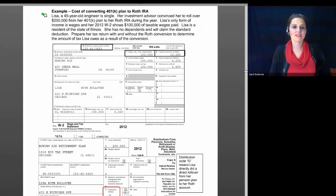But since we're preparing a 2012 tax return, we're going to have our Roth conversion occur in 2012 for a client named Lisa. And she is a 45-year-old engineer, and she is single. Her investment advisor convinced her to roll over $200,000 from her 401k plan to her Roth IRA during the year. And Lisa's only form of income is wages, and her 2012 W-2 shows $100,000 of taxable wages paid. Lisa has no dependents and will claim the standard deduction. Prepare her tax return with and without the Roth conversion to determine the amount of tax she owes as a result of the conversion.